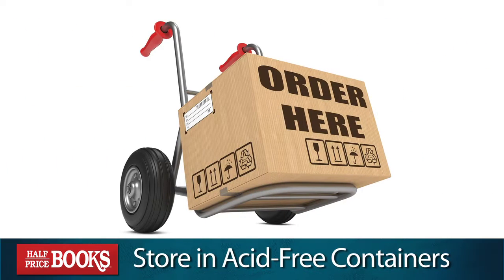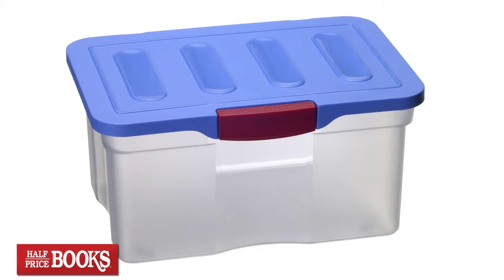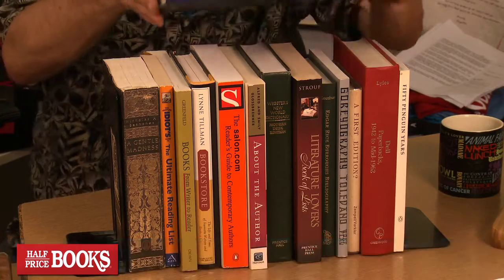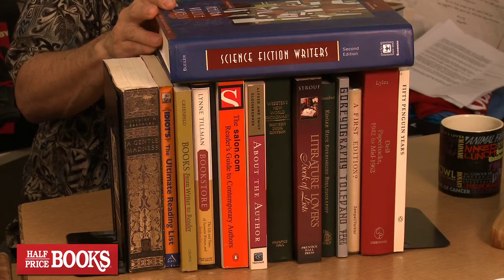If you have to store your books in a garage or attic, be aware of the heat, and store them in airtight, acid-free containers. Ideally, your books will be stored upright on your shelves. You want to be able to see them, maybe even read them occasionally. And don't lay other books on top of them because you could bend or break the covers.